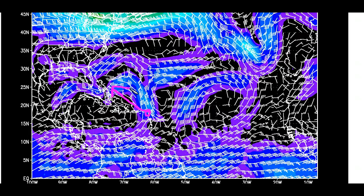Now the European obviously continues to strengthen this because it takes it this way and blows it up into a major hurricane in the Gulf, which may not make much sense given the upper pattern that the model is showing, but it has its reasons apparently.